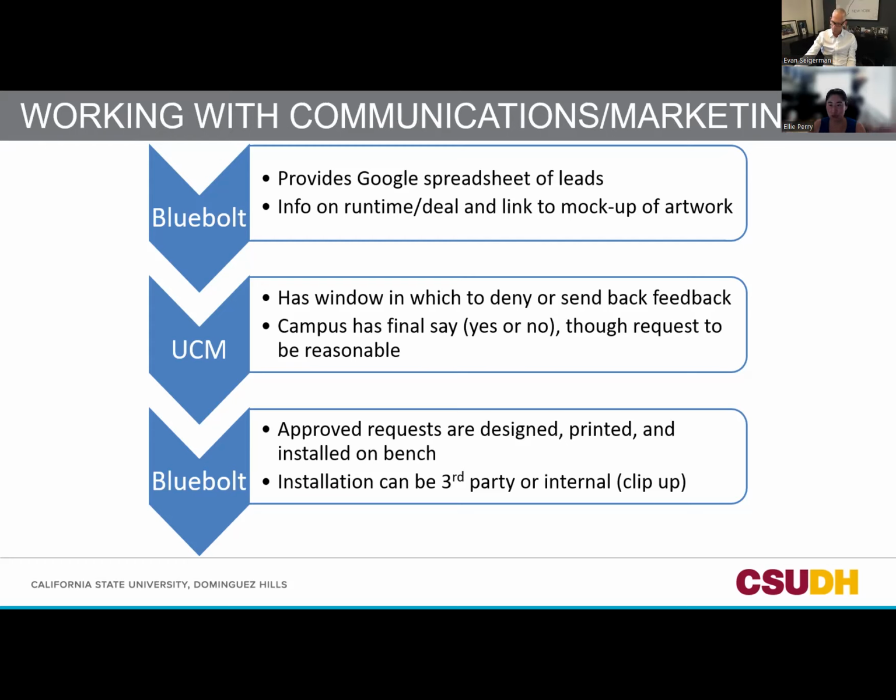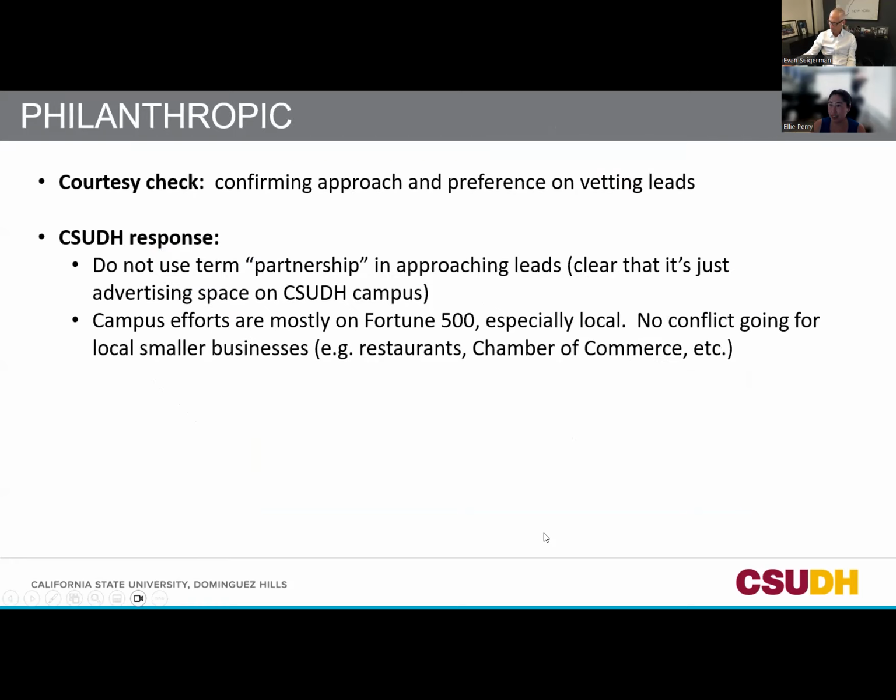Once UCM goes through the list and says yay or nay, Bluebolt ultimately takes the approved requests, designs them, prints them, and gets them installed on the bench. The installation itself can be third party, where Bluebolt can send someone to do the clipping. Or if you prefer, you can do that internally. It's a pretty straightforward installation process. For example, if facility services wants to do that instead. So that's the workflow that we established with marketing, which again is in the contract as well.